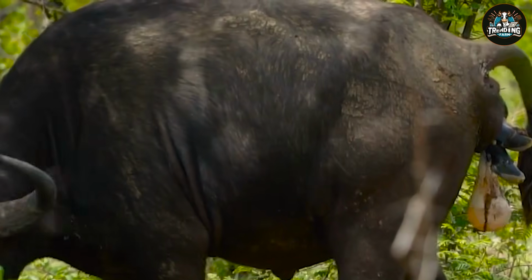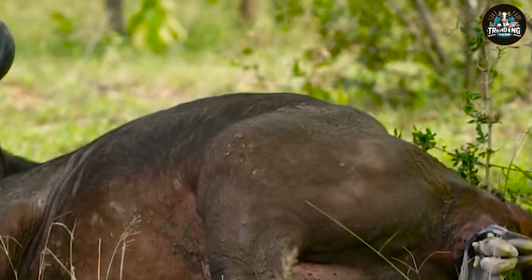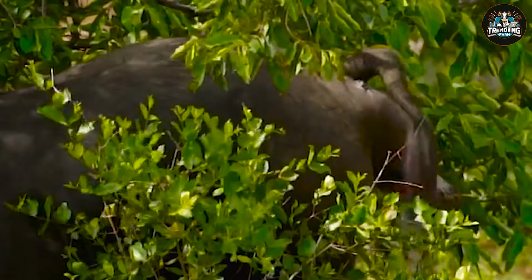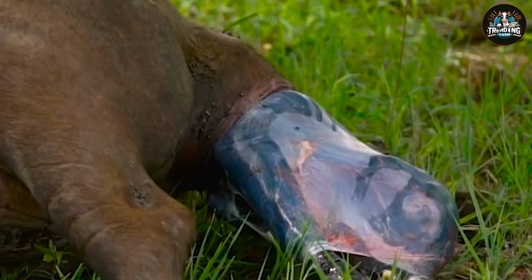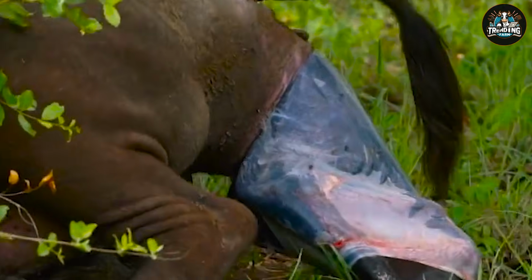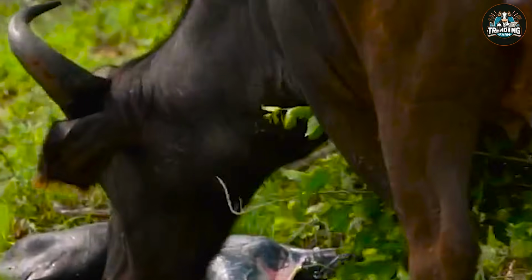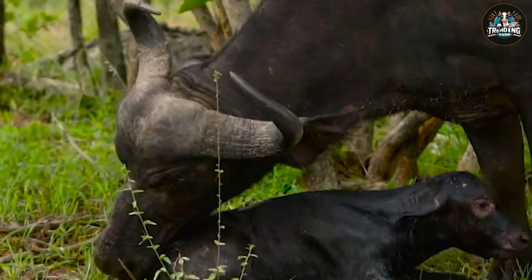The average gestation period of a female buffalo is about 330 days, equivalent to 9 months and 10 days. Female buffalo can give birth to 1 calf at a time. However, in rare cases, female buffaloes can give birth to twins. Normally, a mother buffalo will give birth within 2 to 4 hours. After giving birth, the mother buffalo needs to rest and recover her health.